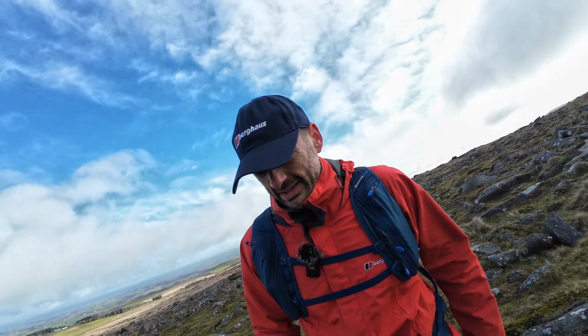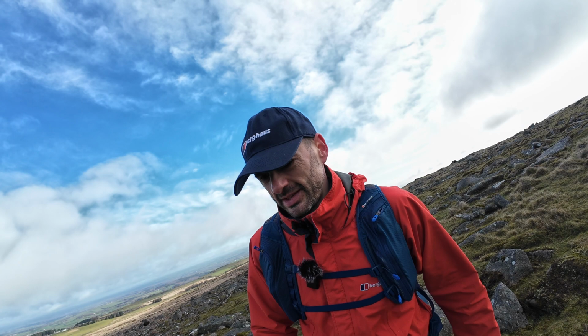Then of course, thinking ahead for the rest of the month, I'm just going to build up and up and up and up until I eventually reach the highest peak in the UK, Ben Nevis.